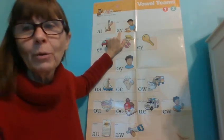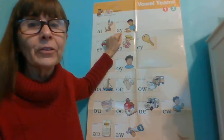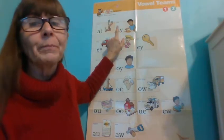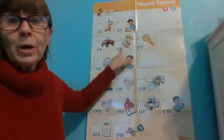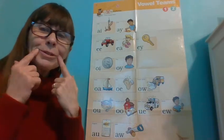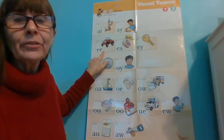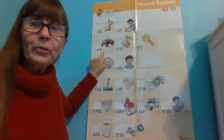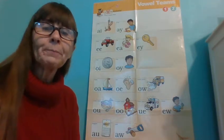Then we found out AY is at the end of this row because AY is an ending sound in words like day and play. But again, the sound is A. This next row are all the long E sounds. E, like when you're smiling. We found that EE is Jeep E. And I don't have Mr. Deer here right now, but he's going to pay us another visit at some point.